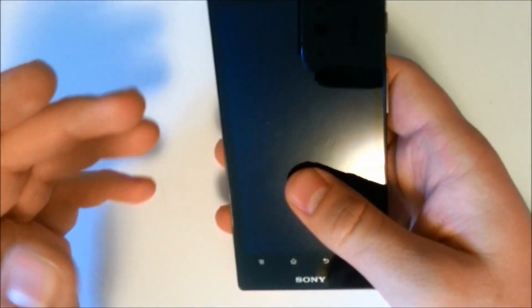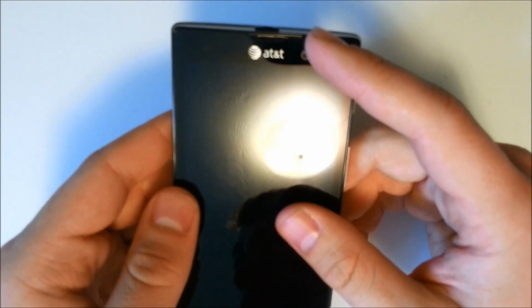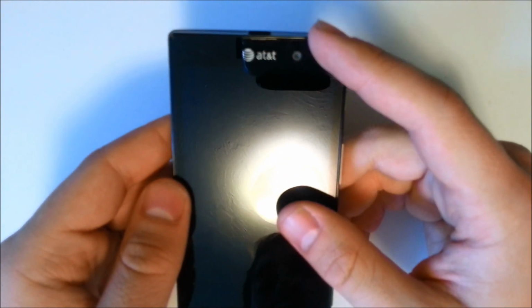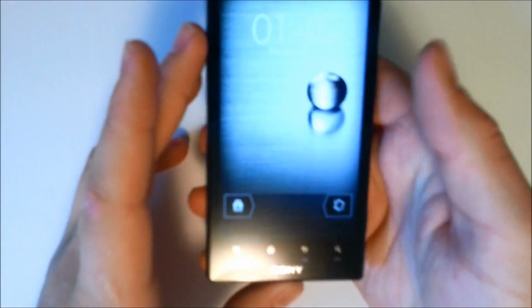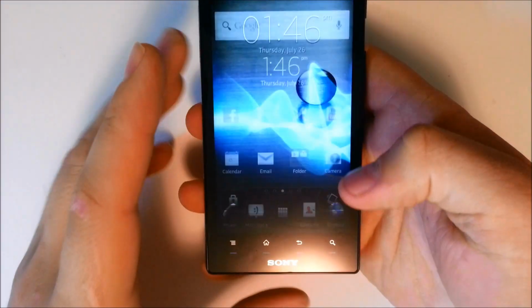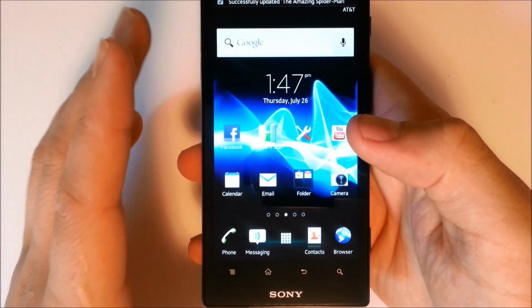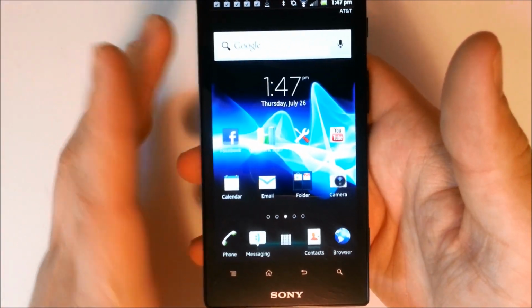On this phone, we're rocking a dual-core 1.5 gigahertz Snapdragon S3 processor. We've got a 12 megapixel camera in the rear with an LED flash. On the front, we've got ourselves a 1.3 megapixel camera capable of 720p video capture. Now, the display is also a beautiful 4.6 inch 720p HD Reality display. And we also have the software layer, the Sony Mobile Bravia Engine that's going to help us watch videos, play games, and view pictures with great clarity and quality.